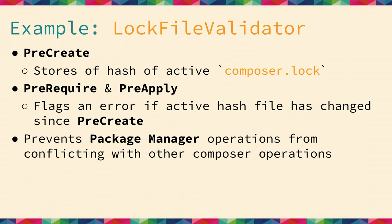This basically, during the pre-create event, stores a hash of your active Composer lock file. And then pre-require and pre-apply, it flags an error if your active Composer lock file is changed from that hash. The idea being, if you're staging the update and then you do a require in the staged copy, but now you're also running Composer commands in the active, you can't actually do that. For all we know, somebody could be on the terminal running whatever composer commands, and then when we did the apply over, we'd wipe those out. So basically the idea is you're not expected to be running unknown composer commands that we don't know about on the site during the update process. So this is just a validator that we ran.